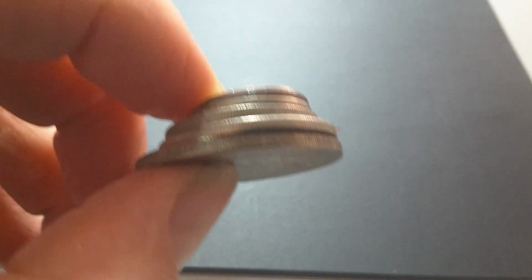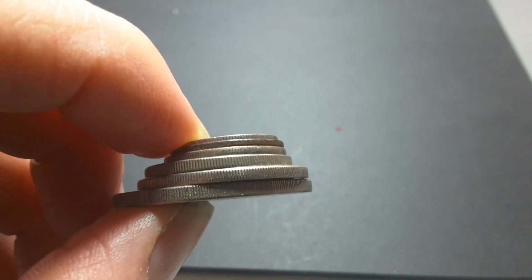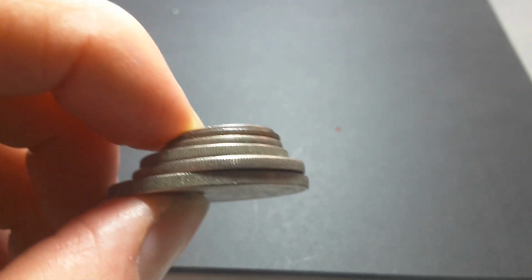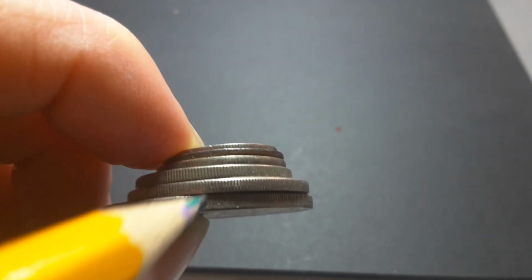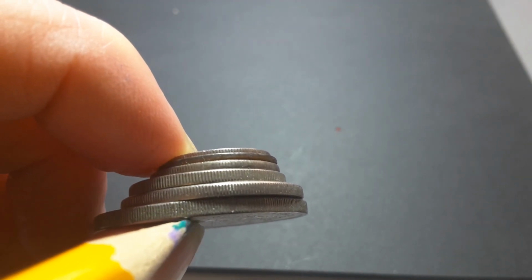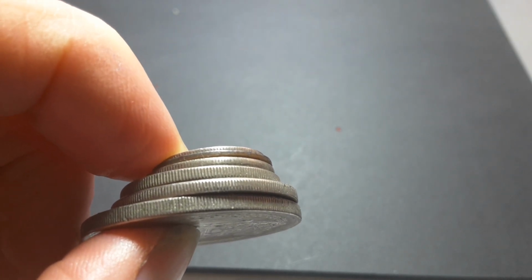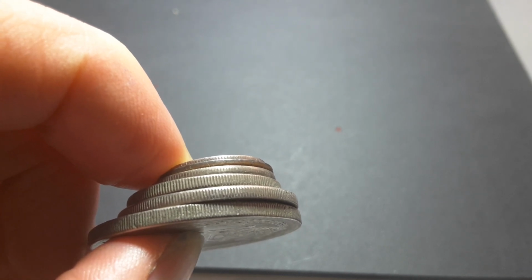So here I have the coins on their side, and as you can see, the 1 cent, which is here, is plain, and the rest of the coins, $5 to $1, are milled. And that's a current case with the 10 and 20 cent coin, they're still milled.